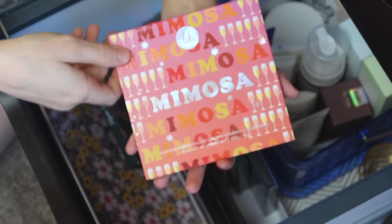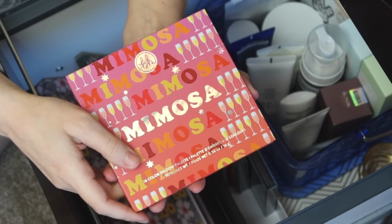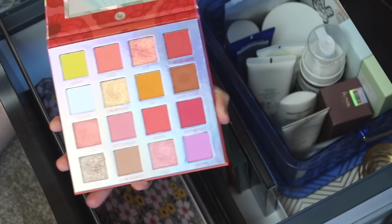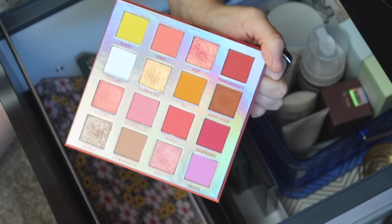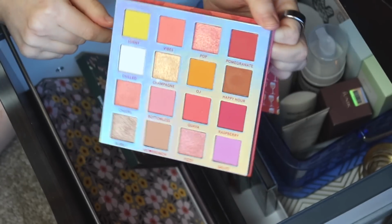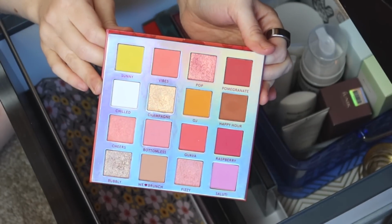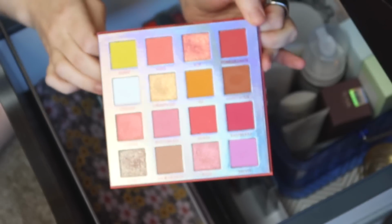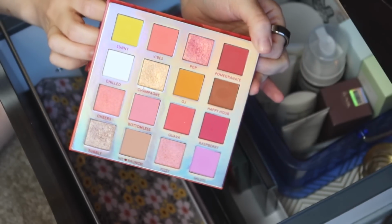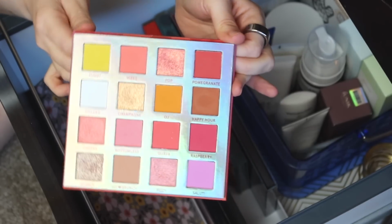And then this one is the BH Cosmetics Mimosa palette. Last summer I did a 1 week 1 palette with this, and so if you also have this palette and you happen to want some inspiration for it, check out that video. I can link it below. But yeah, so many bright, fun coral, pink shades. I also love the yellow and the orange in here. So surprisingly a versatile palette, even though it looks like kind of a one-trick pony when you first look at it. There's a lot you can do with this.